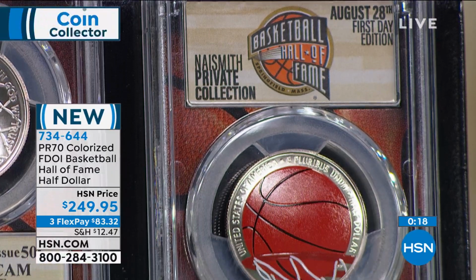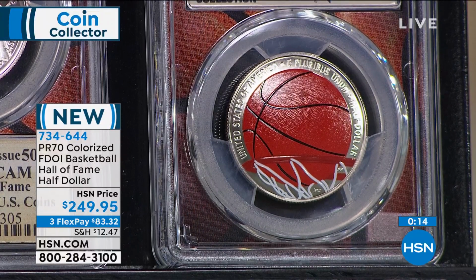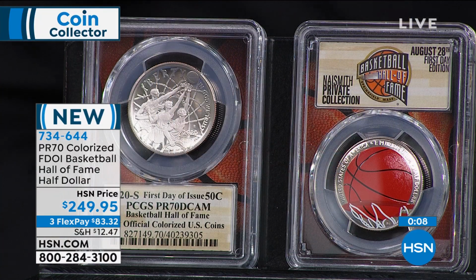Hey, I got to ask you that question too, Mike, because now that this is the first colorized, how did the grading go? It went okay. That's the problem. That's why we have such a limited number. And today is almost assuredly going to be the last day it's available from us in this first day of issue Naismith Private Collection.